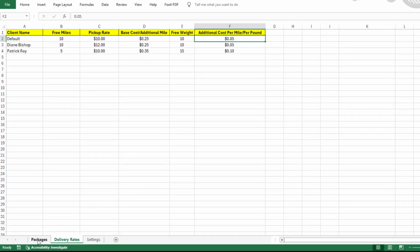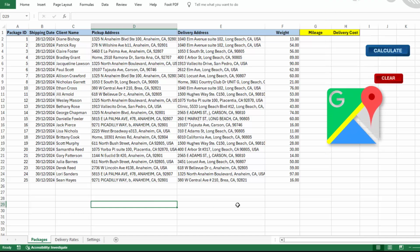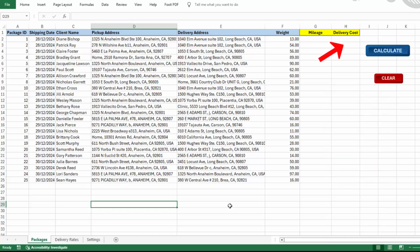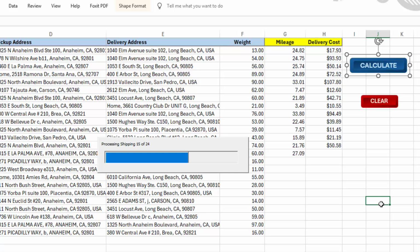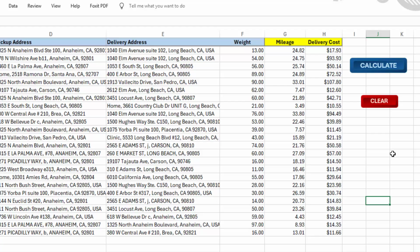Next, input delivery data. Enter the details like the pickup address, delivery address, package weight, and client name. The tool uses the Google Maps API to calculate driving distances with pinpoint accuracy, down to the hundredth of a mile. We have a separate video that walks you through setting up the Google API key step by step. Once the data is entered, click the Calculate button, and the tool will generate mileage between the pickup and delivery points, and you'll have the delivery cost based on the rates and package details. It's as simple as that.